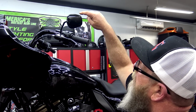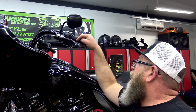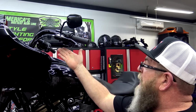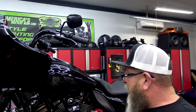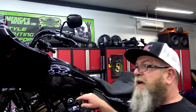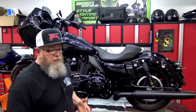We still have the exact same mirrors that they've been using for like 12 years, because they know you're going to be changing those. You still got some blacked out handlebars on this, and oh yeah, you got the blacked out engine casings down here. So you got all of that too, except for the copper top batteries they put on top here with that freaking copper. All blacked out bikes, still got a chrome kickstand. So that's pretty much it.